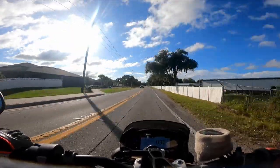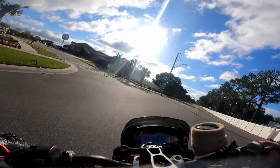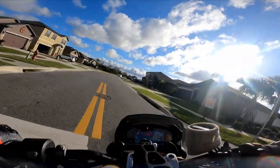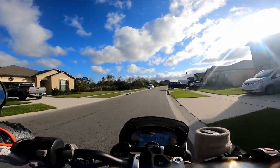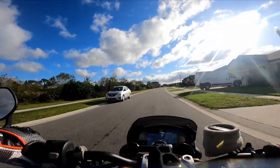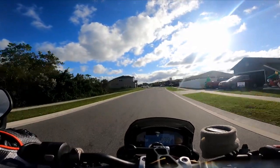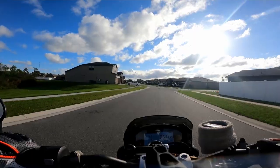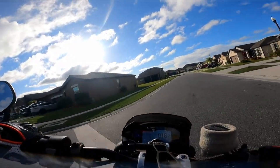And I'll go over that some more in a minute, but I do think the Duke is a hell of a bike. It's really fun to ride, and there's just no doubt about it, it's a blast. So I don't think you can go wrong with it, but head-to-head, I think I'm leaning more towards my bike. And here we are, we're just about out the house, and we'll go over the specs now.